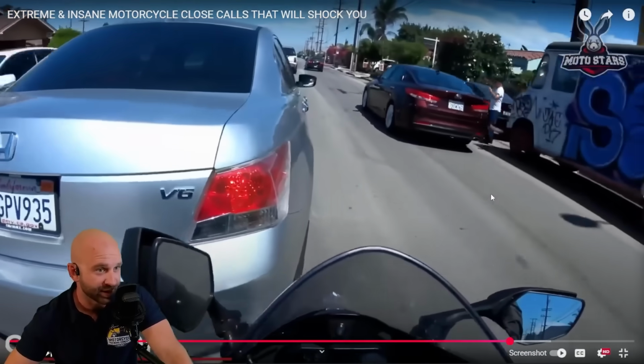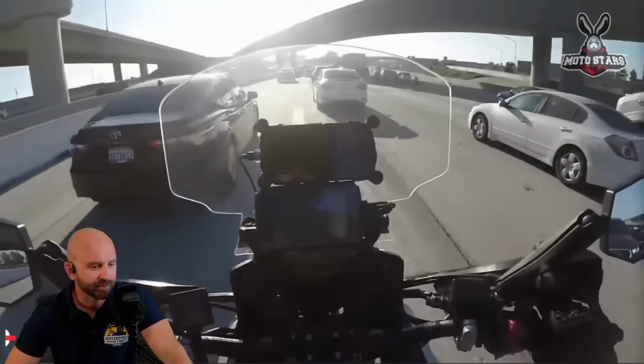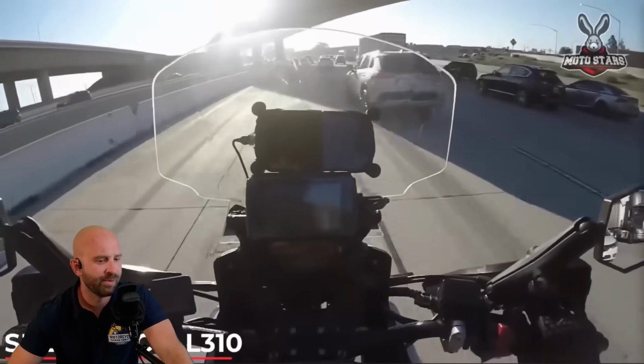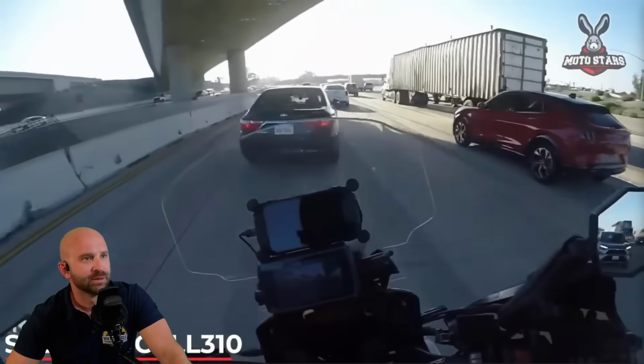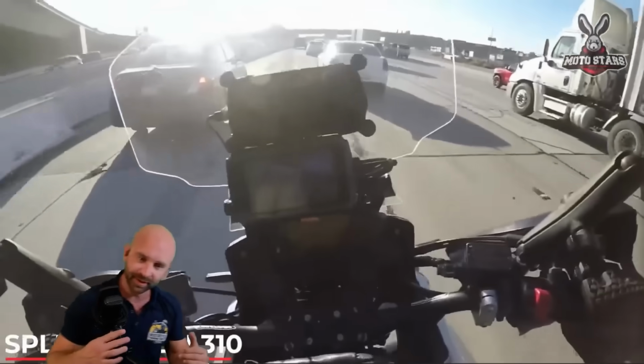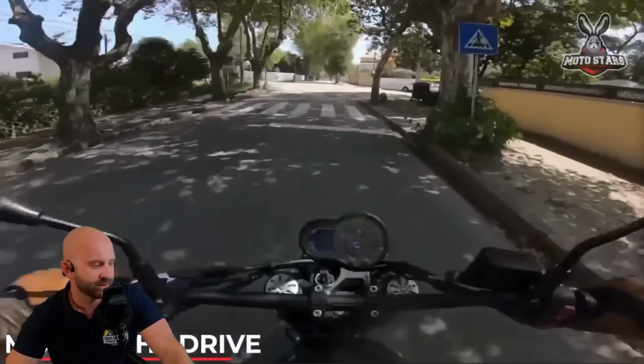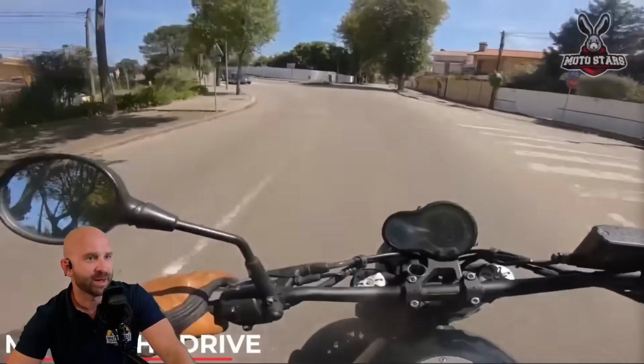Good job with the progressive braking, though. Okay, he switched over. Good job with the emergency swerve to get himself out of there. Not going too bad. Going 35 miles an hour roughly.